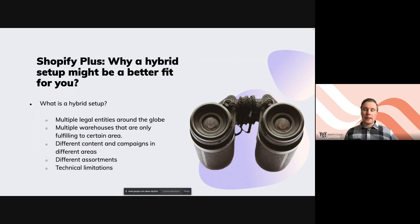Then another one could be that you have multiple warehouses, and you want these warehouses to fulfill only the US or only Europe. This was something that was on the roadmap, that Shopify allows you to do order routing based on where you want to fulfill to which country, for example. But it's not there yet. So in this phase, it's easier to set up multiple Shopify instances.